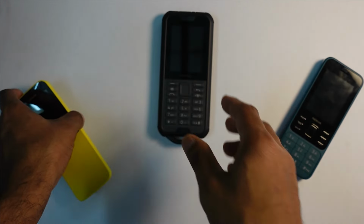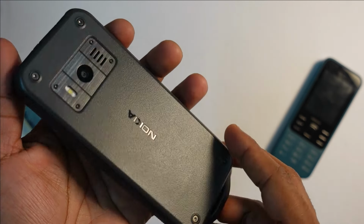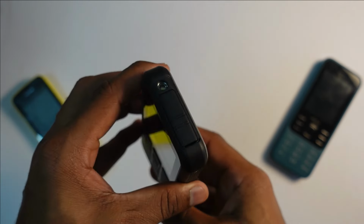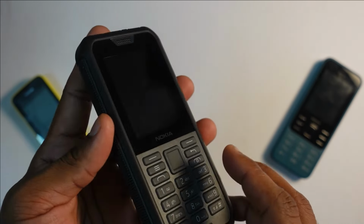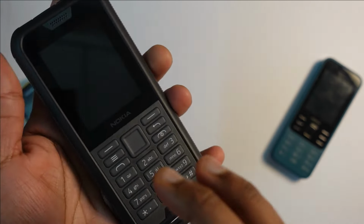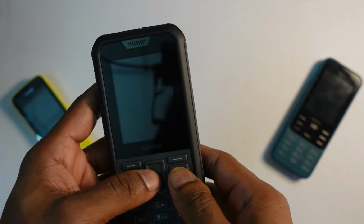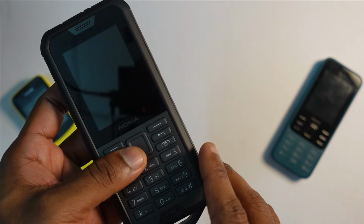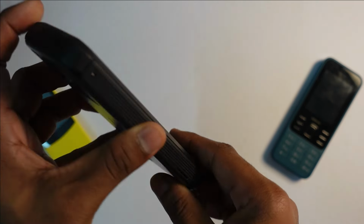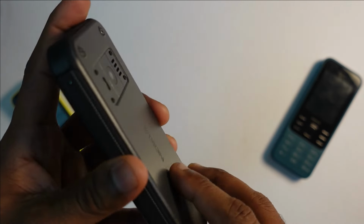Now the experience somewhat changed to the more positive side with a larger device like the Nokia 800 Tough. This is definitely just the opposite of the Nokia 8110 4G. This is much more durable, much tougher, thicker, wider, and the keypads are well spaced apart and they are raised, and this gives me the best experience all throughout for a device running on KaiOS. But it's quite difficult to get one as a new device, but if you could get a refurbished one in a good condition, I would suggest you try them out, because it's really worth having the Nokia 800 Tough as part of your collection.